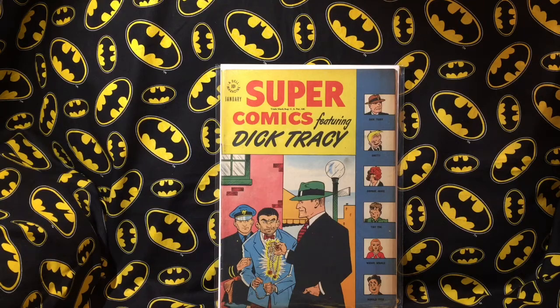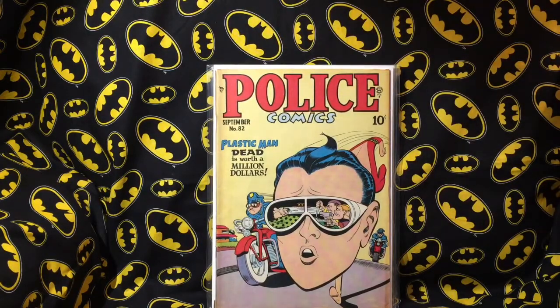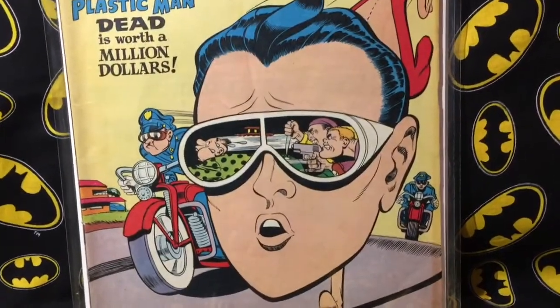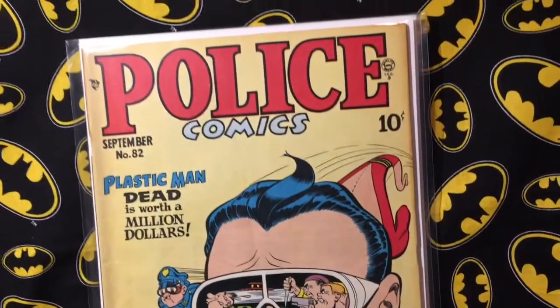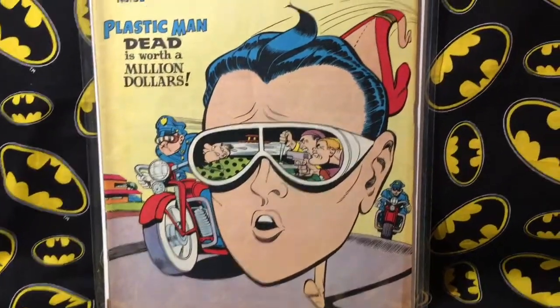Ooh, the next book. I didn't know if I was going to get this book. I'd never seen this book, but I was on a random search one night, and I seen this book, and I said, oh my, I got to have it. I got to have it. Look at this beautiful thing right there. Police Comics 82 from 1948. Let's take a closer look at this. That is just super cool artwork. Just really cool. Plastic Man's underrated. He's been around for years, man. Can't get no love. I bought that book.